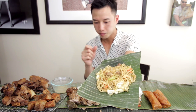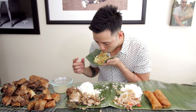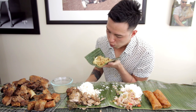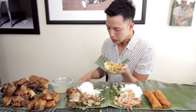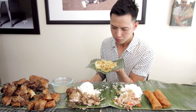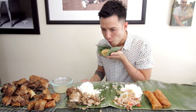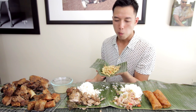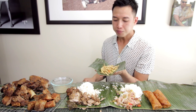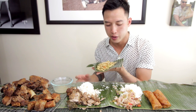So this is the pancit, which is a noodle stir fry with a little bit of pork. So let me give this a try. Mmm. That's really good. See, these foods are very reminiscent of a lot of Asian cuisine. There's a little bit of a sweetness to it.